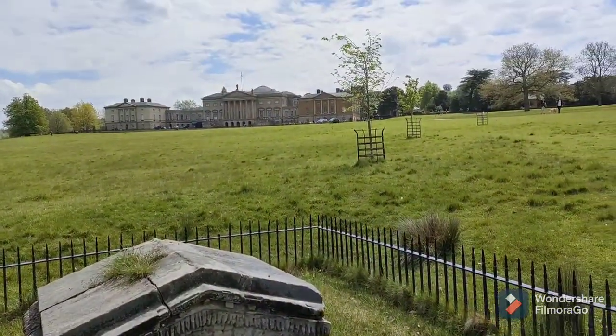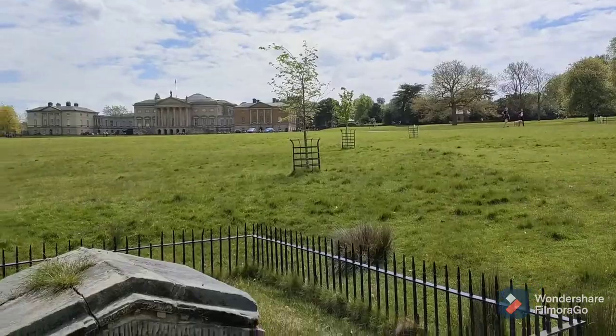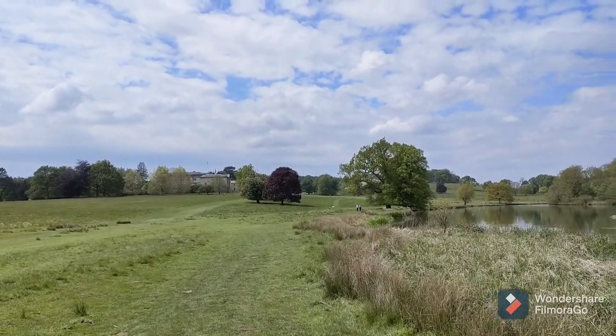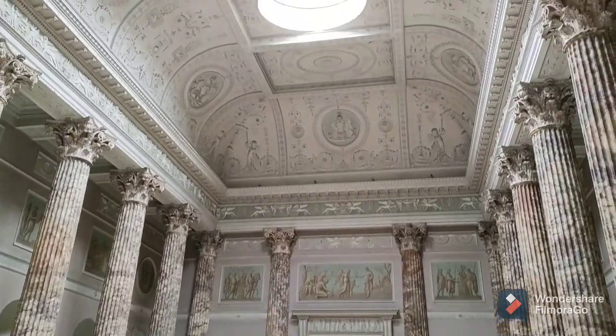I was going to do a tour around the house, but unfortunately, due to it only just reopening after the lifting of the COVID restrictions, not all the rooms are open so far. So for this video, I'm just going to show you two of what I consider to be the most spectacular in the house. This is the Marble Hall, arguably the grandest room.